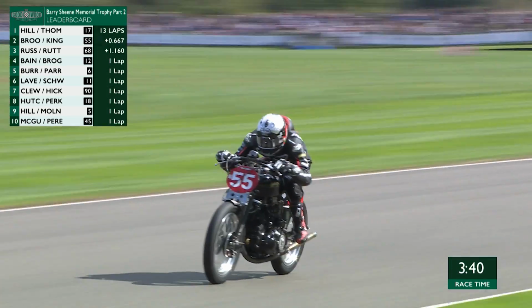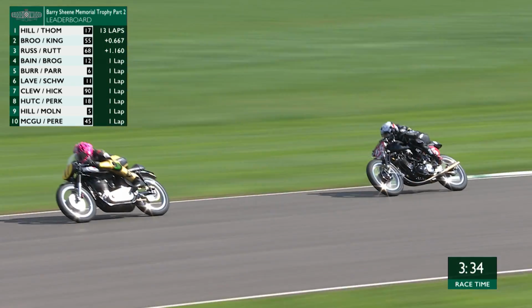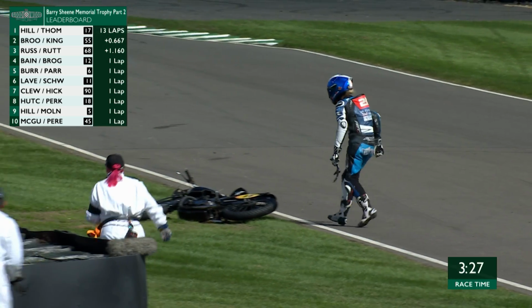Look, coming in, Josh Brooks and his riding partner Ben Kingham on that 55 machine, they knew with a 13-second disadvantage, unless something happened to the Matchless, they weren't going to win on aggregate. We've got a faller at the chicane. That's Jenny Titmuss, isn't it? Yeah, it is. Jenny Titmuss that's gone down.